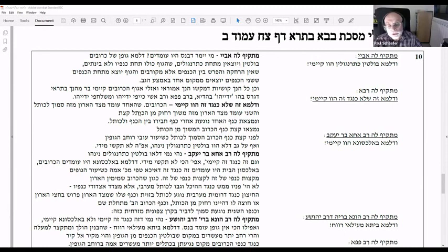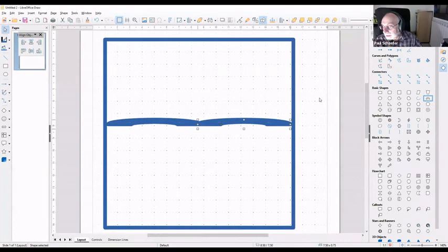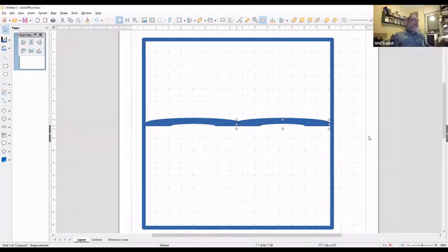Why does nobody suggest that the ceiling is ten amah low? Maybe you have kind of a niche with the lower ceiling. This is perfectly possible. Actually, somebody does suggest that. Not a niche, but you'll see later on.